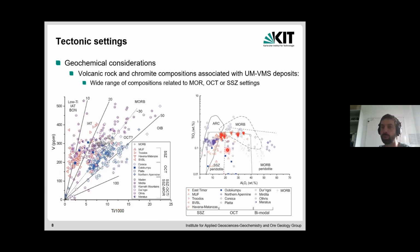We also do the same for chromite composition within the ultramafic rocks that host the deposits. Once again, we can have a better classification. Here is titanium versus aluminum, and we can see some environments plotting in the MORB field versus other ones plotting within the suprasubduction field. When we integrate everything together, that helps us to characterize if we're dealing with a typical mid-oceanic ridge environment, a typical OCT environment, or a suprasubduction environment.